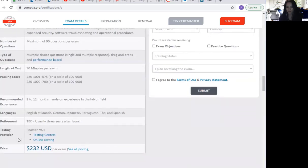The price for the exam is $232 per exam. So it is pretty pricey, but I'm going to share a website for students to get a voucher that is way less than this actual price. If you're a student, you'll definitely benefit from that. If you're not a student though, you could still look online. If you Google it, you could find some web pages that offer like a 10% discount or something. So there's still a way to find some kind of discount to not have to pay the full price if you're not a student. But I'll share that with you a little bit later.